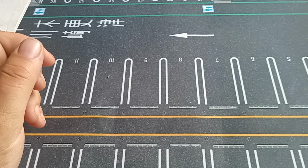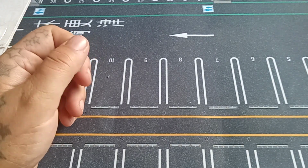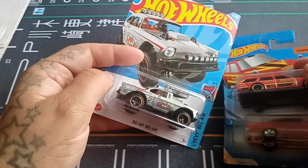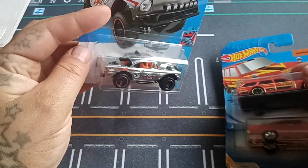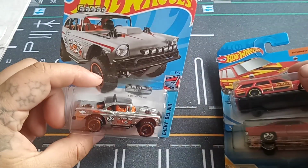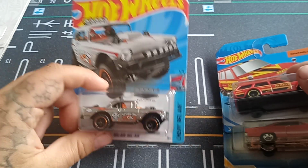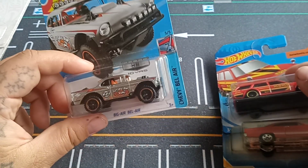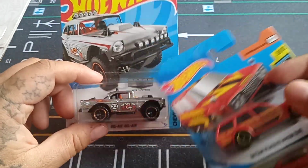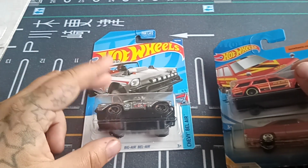Then for our basic, well, sort of basic mainlines. I usually do the basic lame mainlines, but this time we have some interesting vehicles. We have a Zamac Big Air Bel Air, which I do collect this casting. Really love this casting. I have seen it in a 5-pack somewhere. I just didn't get it, but I will get it eventually.